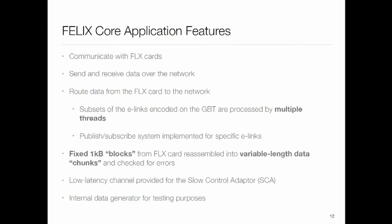The FELIX card sends things out in 1 kilobyte blocks, and this software application has to take these blocks and put them back into variable length data chunks. So basically the data that we're getting from the detectors will be variable length, depending on which detector is sending it, or the commands. But the PCI Express board sends it in a fixed length. So the software application recombines that into data and then sends it through the network, and also checks it for errors and things like that. And we have a low latency channel for the slow control adapter that I mentioned earlier.